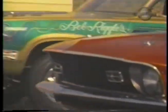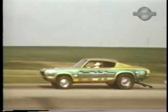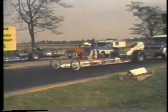This run decides which car faces the fugitive in the final. The Red Baron in lane 1 and the Hemi under glass in lane 2. Bob Riggle puts the nose in the air and the Hemi through the traps first with an ET of 11.54. Dick Brown puts the wraps on the Snake as the Crates and Donovan car explodes through the traps with an ET of 6.55 at a speed of 228 miles per hour.